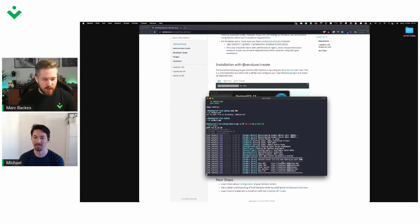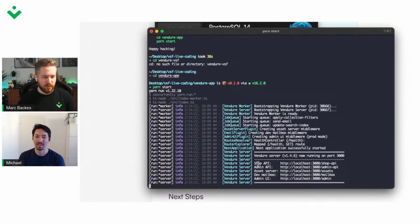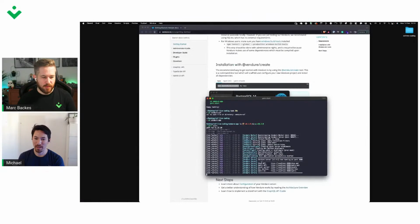Something that's called the shop API, something that's the admin API, assets server. Can you tell us a little bit about each of these? Sure. There were two GraphQL APIs, the shop API and the admin API. The shop API is the one that you would use when you're building your storefront. So this exposes queries like products, search, and then mutations like add item to order, and the checkout flow, this kind of stuff. The admin API is what you use when you're building your inventory, managing orders, managing customers, setting up all your config, and this is used by the administrators of the store.